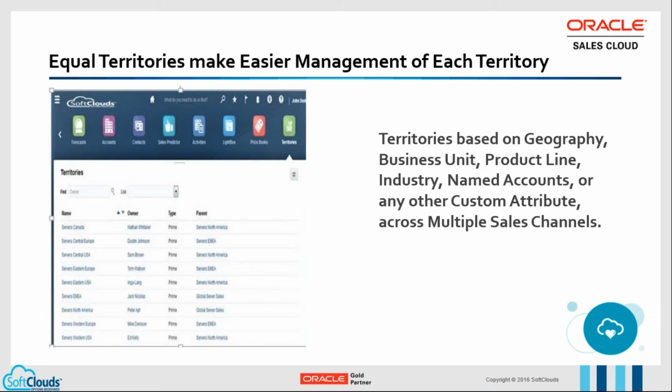So this particular slide has to do with making sure that each territory has its own level of equal balance. That being said, you're never going to please everybody all the time, but this slide will give you a better feel for how to do it, and at a glance, you'll know exactly what's going on in those territories as well. So it's really an excellent tool, and again, it's one of our tips.